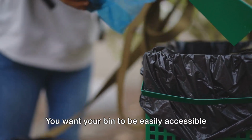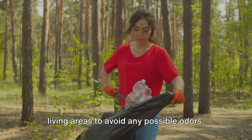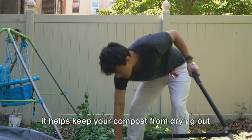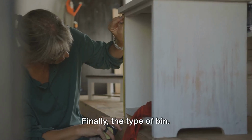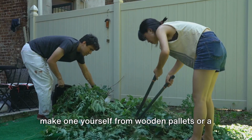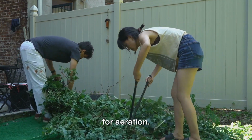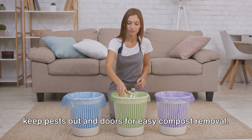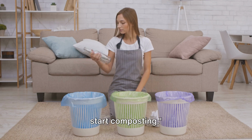Next, location. You want your bin to be easily accessible all year round, but not too close to your living areas to avoid any possible odors. A shady spot in your garden is ideal, as it helps keep your compost from drying out in the heat of summer. Finally, the type of bin. You can buy a ready-made compost bin or make one yourself from wooden pallets or a simple trash bin with holes drilled in it for aeration. Some bins come with features like lids to keep pests out and doors for easy compost removal. With your bin set up, you're ready to start composting.